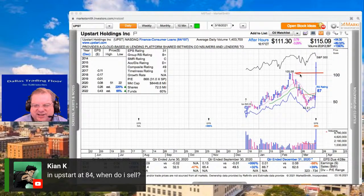Let's see if it gets support at this level, but this is going to pull back, okay? And how do I know that? Because it's so far extended from that 10-day line. This is going to pull back. The question is when, not if. And I think that you ought to set your stop loss at about 105.58 and just keep moving that forward.